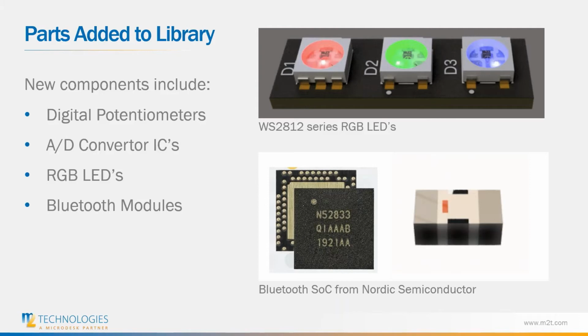Next, we have the parts added to the library. So there's a variety of new components that were added to the electronics library. Some of the highlights here are the digital potentiometers, AD converter ICs, new LEDs, and Bluetooth modules. You can see a couple of the highlighted ones here were the WS2812 series of the RGB LEDs, as well as the Bluetooth SoC from Nordic Semiconductor.